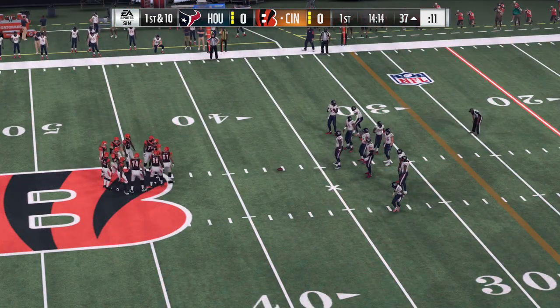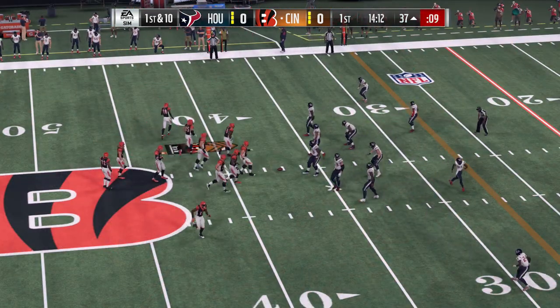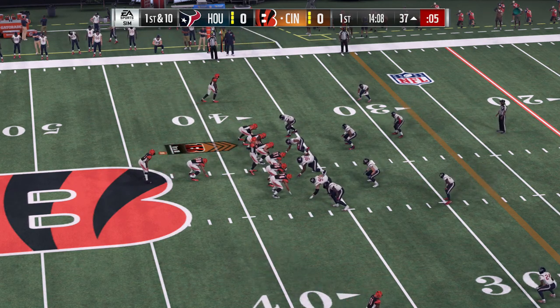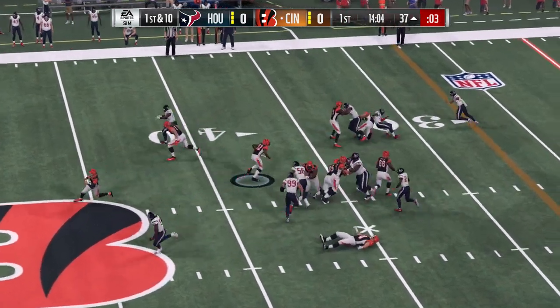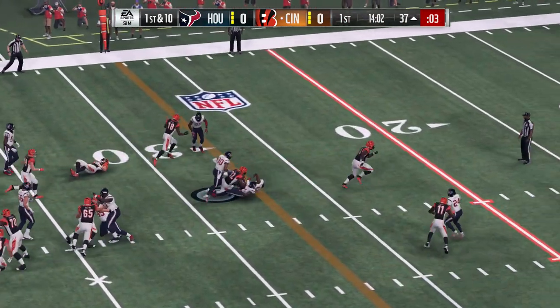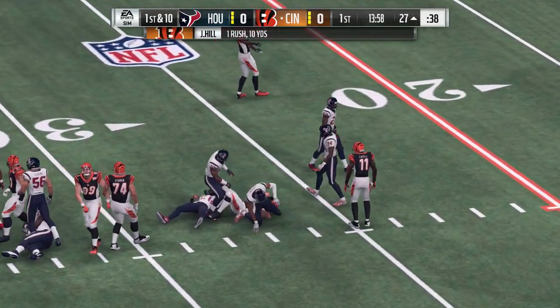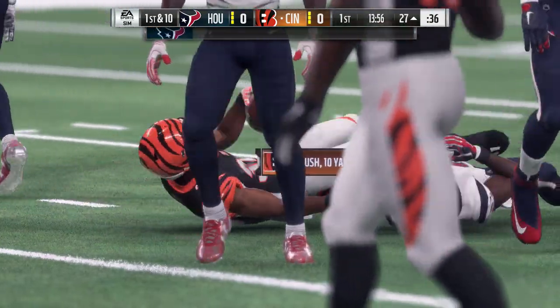Fresh set of downs here. First carry now. This is Hill. And he's going to get this inside the 30. 10 yards there on a Bengal first.